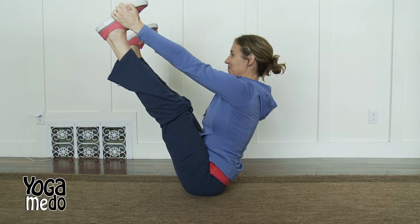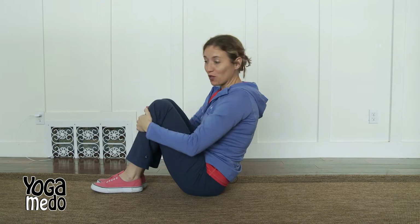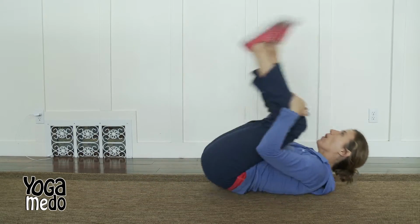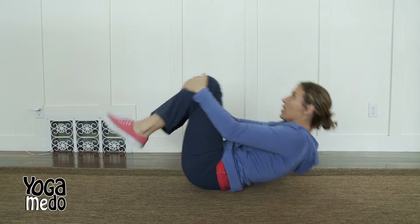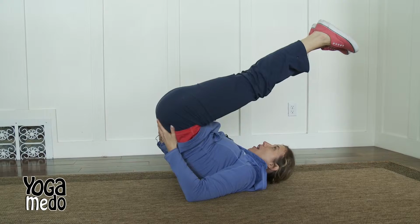Last one. Good, now release. Now what we're gonna do is we're gonna do rocking beetle again 3 times, and then we're gonna kick our legs up into what we call candlestick, okay? So same thing, we're gonna rock it back, 1, 2, 3, and then put your hands by your hips and try to bring your legs up above your head.